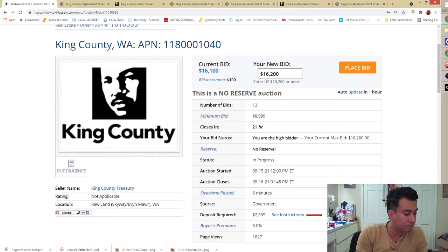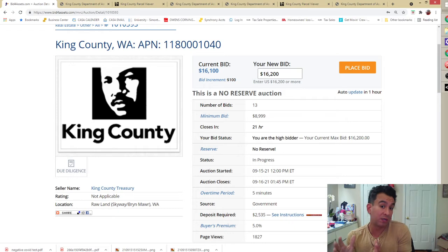If somebody would have went in there and bid, let's say somebody else went in there and bid $16,200, it would have automatically blocked them and said you've been outbid, and then it would have given them the option to bid $20,100 because that's where the winning bid was truly at before. It was $20,000. Now we moved that winning bid down to $16,200.